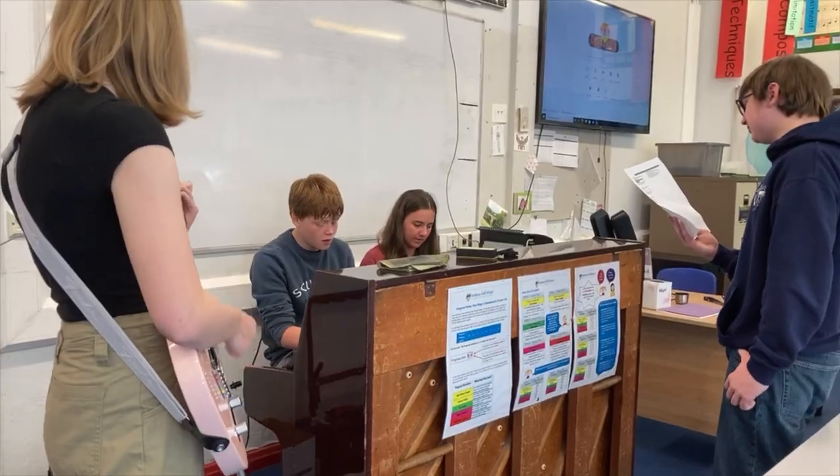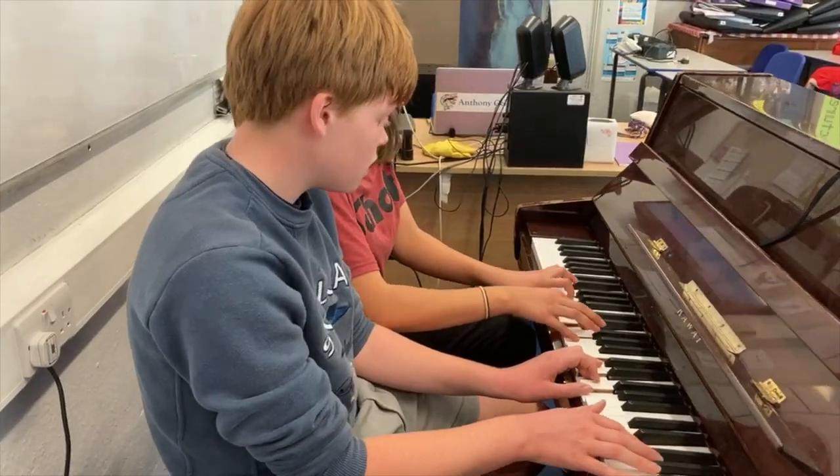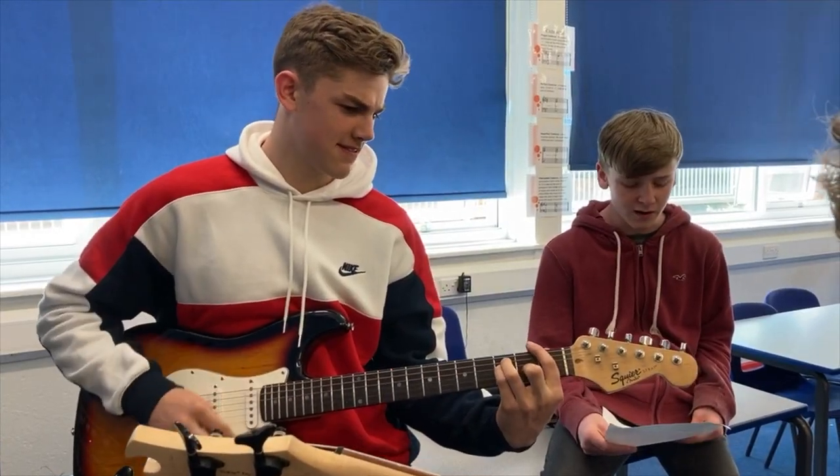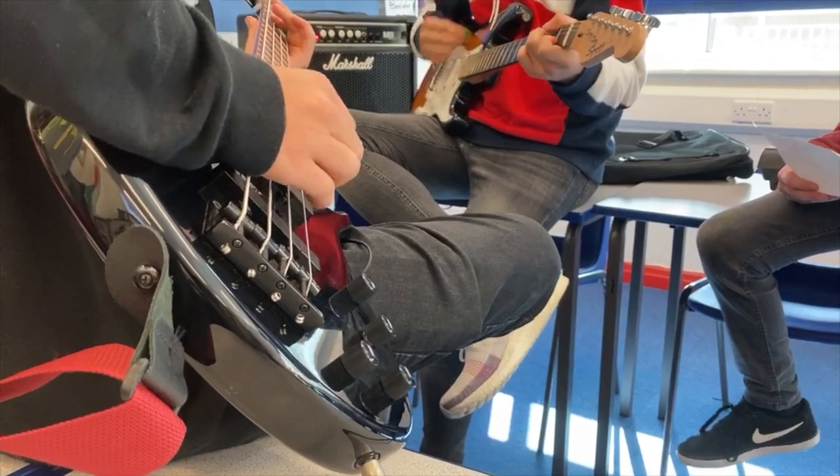Just next door to the pastoral base is the music room, a vibrant area where students can learn and improve their musical talents. And back through the hall is where the art department is based.